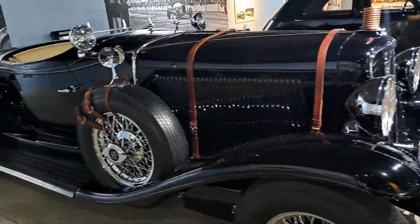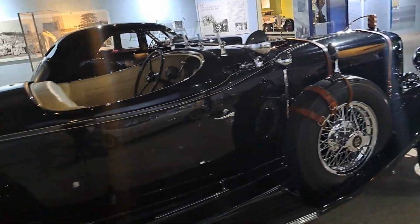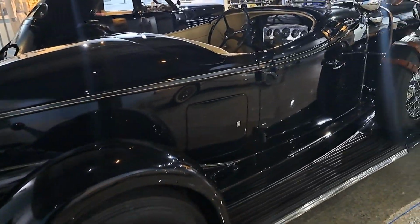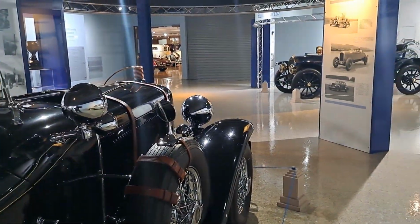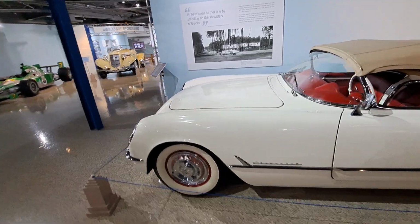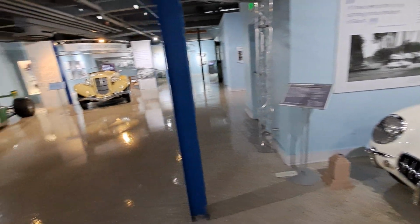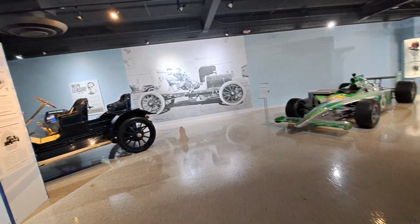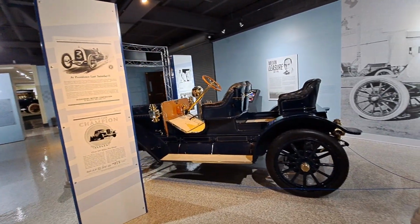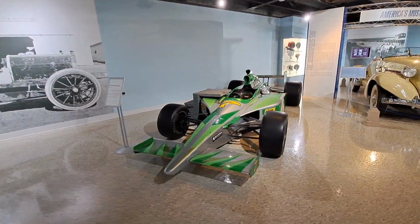So this one's an Auburn boat tail here. So this is finally one of the Auburn boat tails I've been talking about. I got fooled by that Cord one earlier. But here's an Auburn. Sure everybody recognizes this one, Corvette right there. Corvette Roadster. It's a '54. Some early time racing stuff here. That's an Auburn there. Here's an Indy show car, 2003.